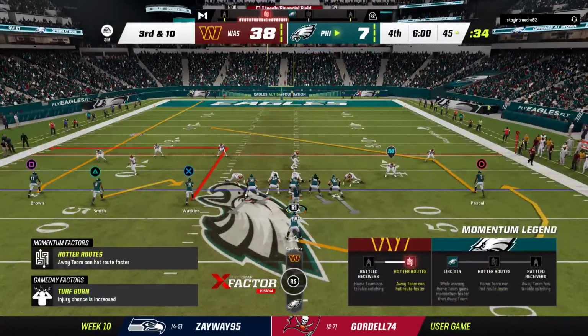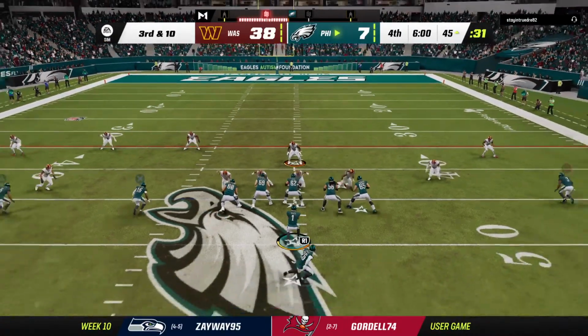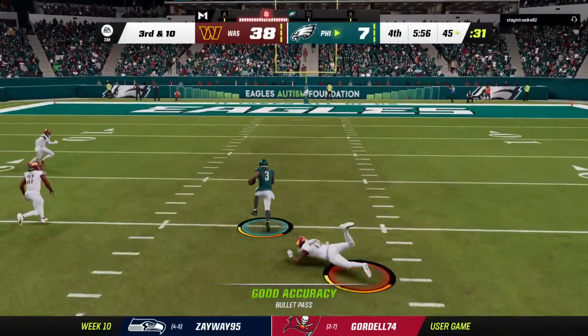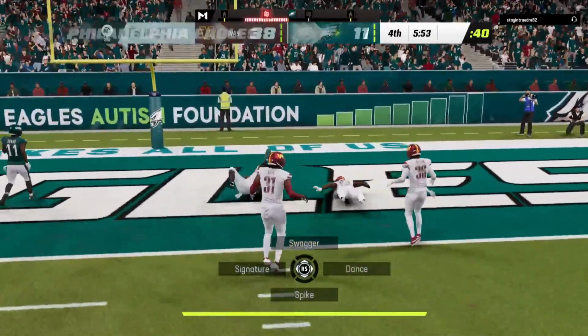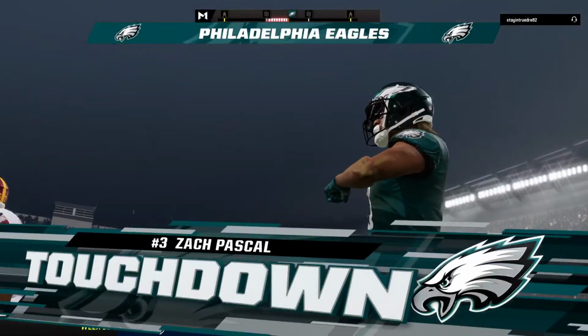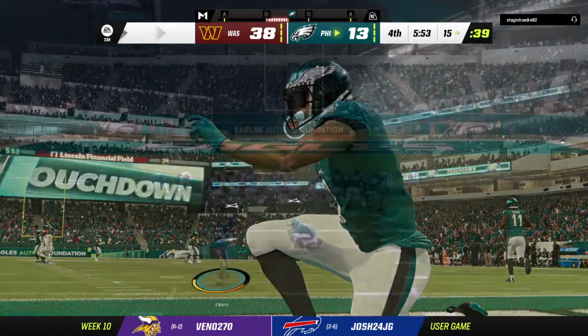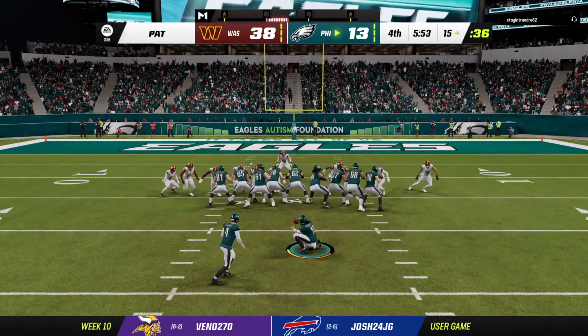The Eagles on 3rd down. They've converted 3 out of 5 thus far. This is 3rd and 10. Throwing from the gun, it's Hurts. He's got his target. That's Zach Pascal. Touchdown, Eagles. Zach Pascal, his first touchdown on the year. And the Eagles get a small measure of revenge as they cut into this 4th quarter deficit.